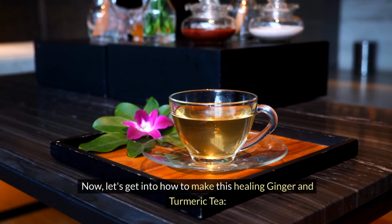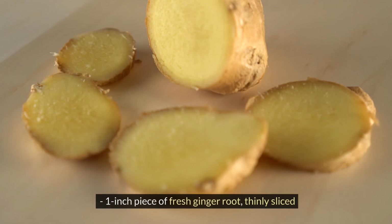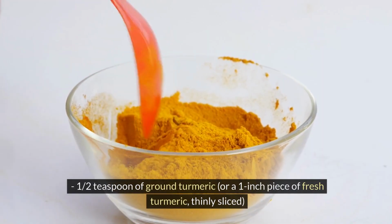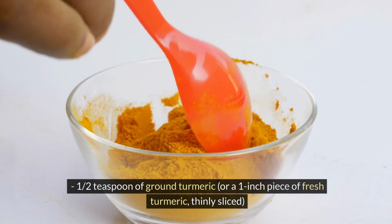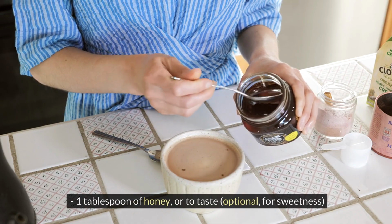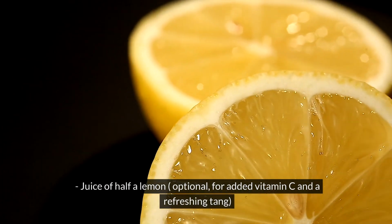Now let's get into how to make this healing ginger and turmeric tea. Ingredients: 1-inch piece of fresh ginger root, thinly sliced. 1 teaspoon of ground turmeric, or a 1-inch piece of fresh turmeric, thinly sliced. 2 cups of water. 1 tablespoon of honey, or to taste, optional for sweetness. Juice of half a lemon, optional for added vitamin C and a refreshing tang.